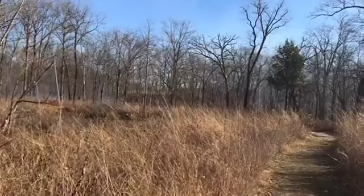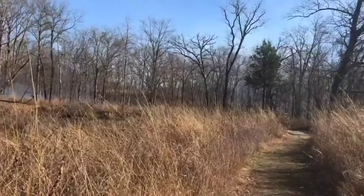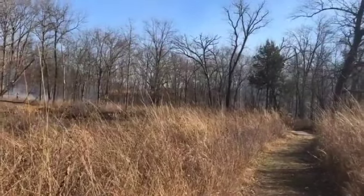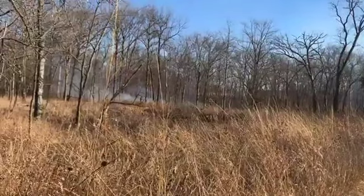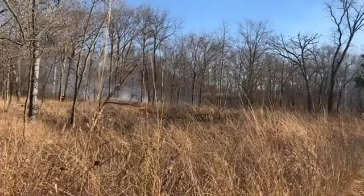So while fire can be destructive, and has been out west this year and in past fire seasons, out here it's actually being used as a tool to promote growth and health of the ecosystems that are managed at Shaw Nature Reserve.